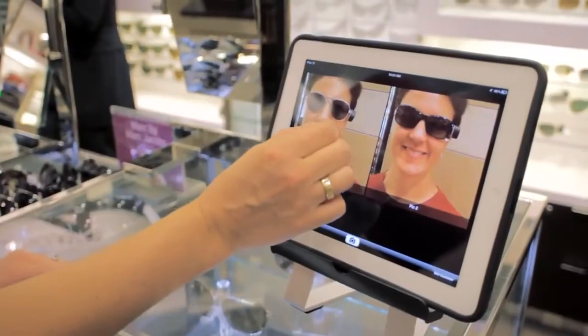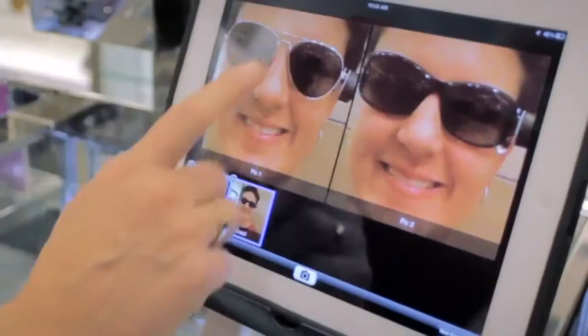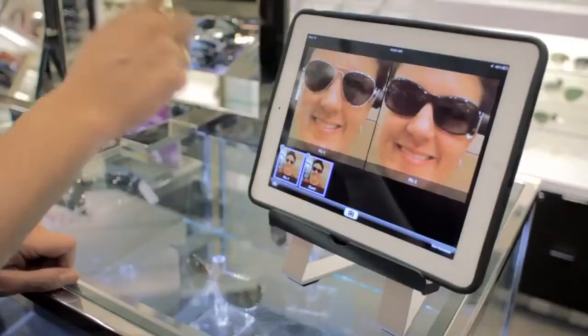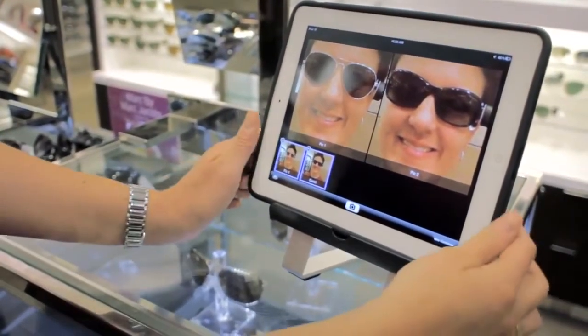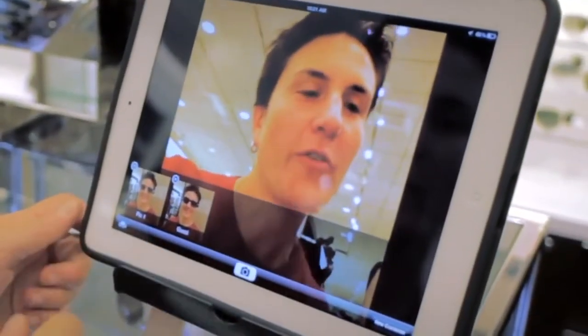Another feature we added was the ability to zoom. You can zoom in and really get a good detailed look at the frames side by side. Also, to see one of the pictures larger if you want a better view of one frame. You can flip the camera view as well. Face it forward so the salesperson can take a picture of it like this, or you can flip the camera like so. Take a picture of yourself facing forward.